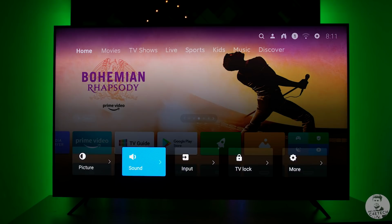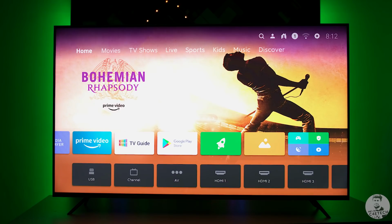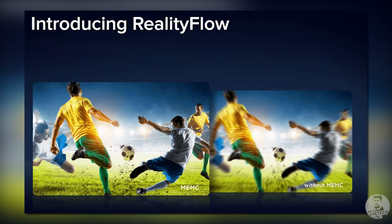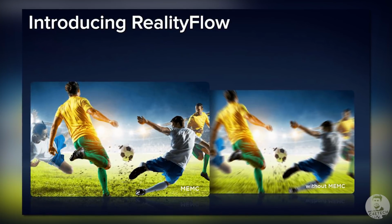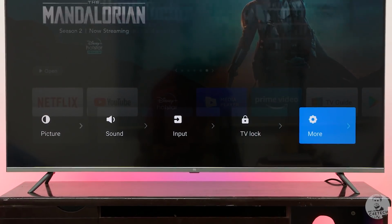Speaking of settings, we have a ton of user control over every aspect of the display as well as the sound. Now, I wouldn't get into them much because we have covered them before in our other Mi TV videos. But what we have here is Xiaomi's Reality Flow with the AI-powered Vivid Picture Engine. Fancy words for basically what stands for frame interpolation. It upscales the refresh rate so that the content appears smoother. Now, personally, I'm not a big fan of it, but Ash seems to like it. He turns it on in every TV. So I guess it depends on personal opinion.